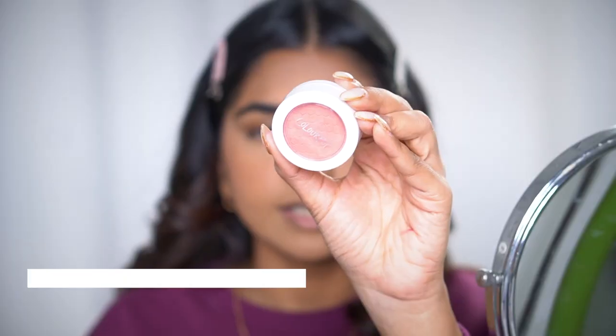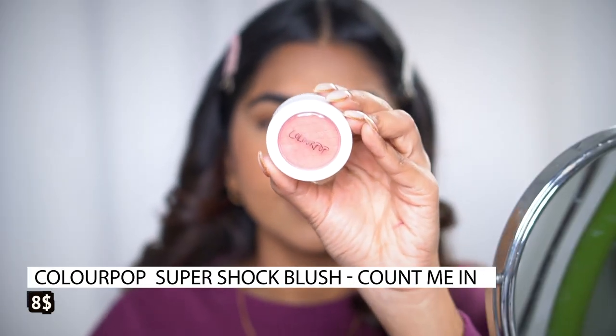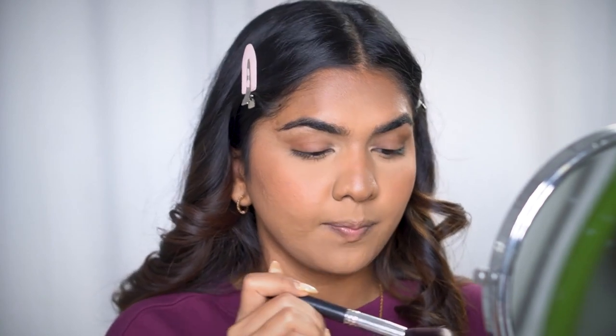Then the next one, again, oh my God, so many people are like, you don't try this, I'm going to kill you. I'm like, please don't kill me, I shall try this. This is the Colourpop Super Shock Cheek Matte and this is in the shade Count Me In. So again, a nice warm bronzer. I think it kind of suits the tone a little bit, for both of these, so I can top it off. So this is Count Me In. I will go ahead and try that on my face.